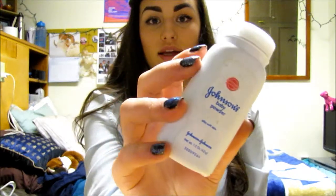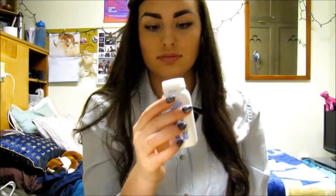So I'm sure everyone has a little baby powder in their house. Large size, small size, it doesn't matter. I'm sure most people have baby powder in their house. At least I've always had baby powder in my house. I don't know why, but I just always have. I love the smell of baby powder. Anyways, baby powder has to be a favorite of 2012 because I discovered a wonderful use for it.